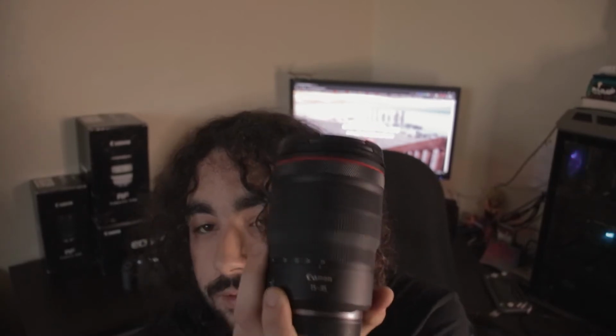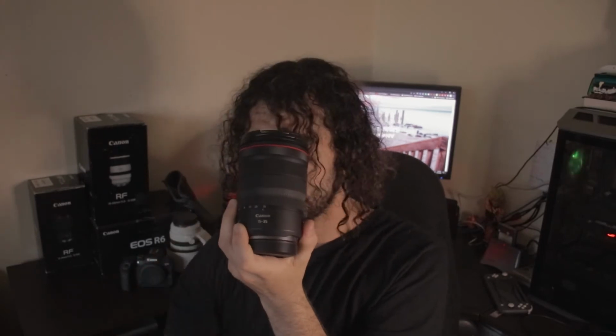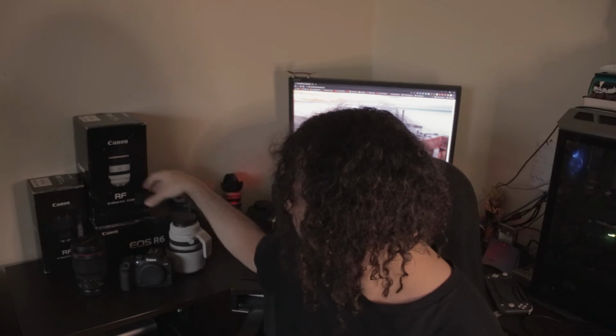They also sent me these awesome lenses, which I'll try and focus on now. God damn. I'm not sure if that's focused, but this is the 15-35 2.8 RF lens. Honestly, bloody insane lens. I've used it for astro and landscape mainly, and it's been pretty insane. Let's see if I can refocus that.